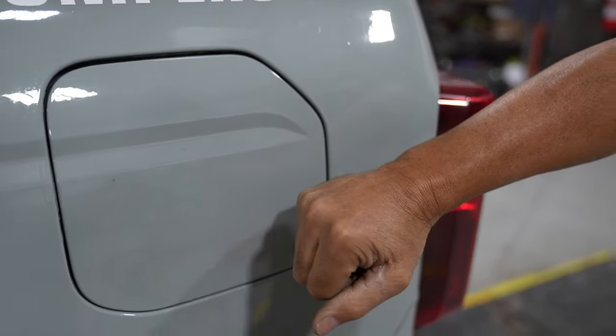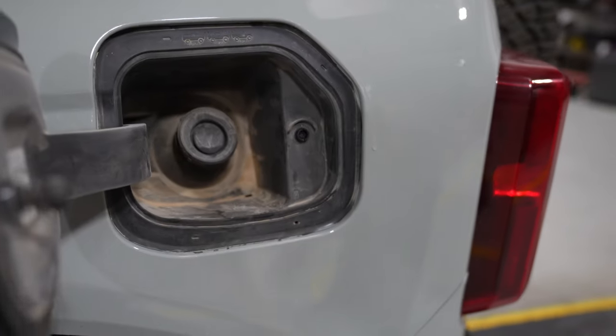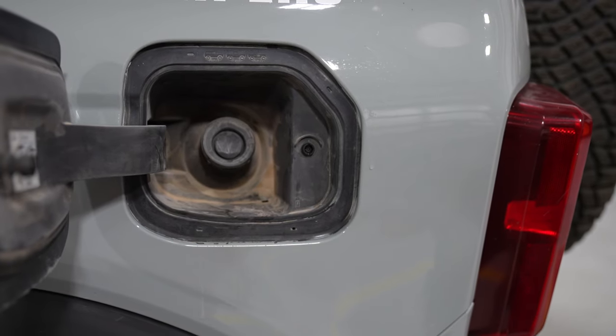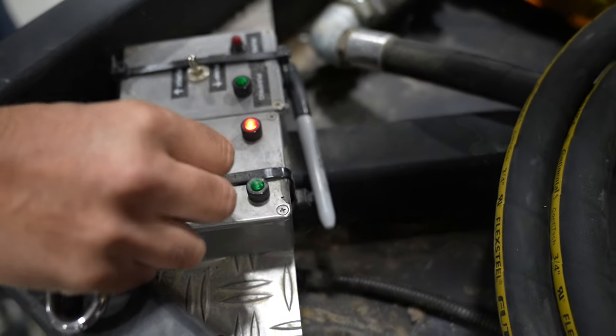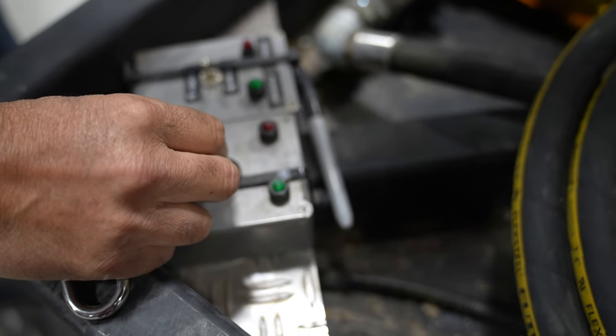Before we get into the body, I wanted to touch a little bit on how we get the fuel in and out of this trailer. Putting it in is as simple as filling up your stock Bronco right through the stock filler neck, which is super awesome that we were able to utilize that. Getting it out is almost just as easy, utilizing a stock electric fuel pump with filtration and a hose and nozzle, which we'll touch on later.